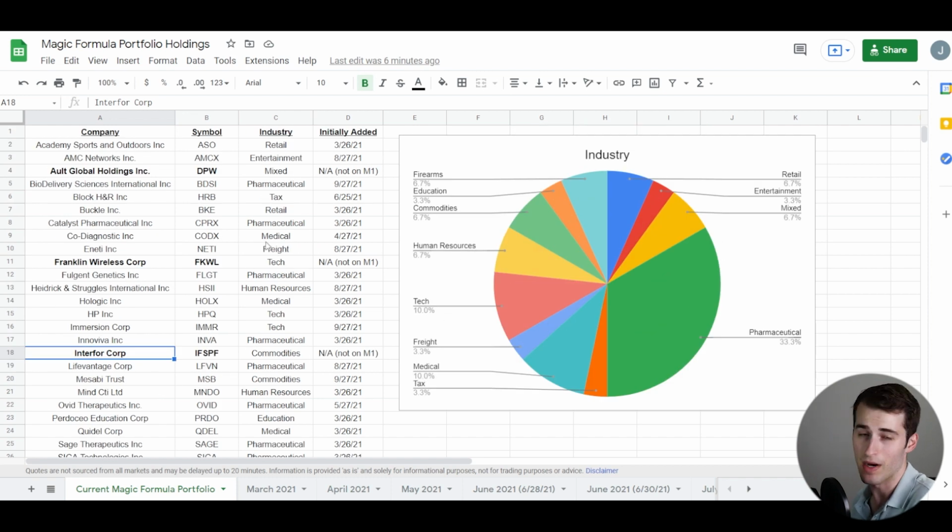So those are not in my personal Magic Formula portfolio. Depending on what brokerage you use, you might have access to these. I just wanted to keep this pretty simple using M1. It's a brokerage I like. It's very easy to use. And I don't want this to be a cumbersome sort of adventure. I want this to be easy.